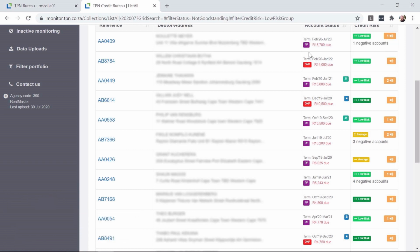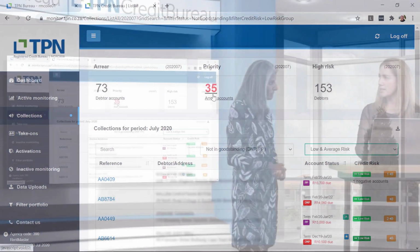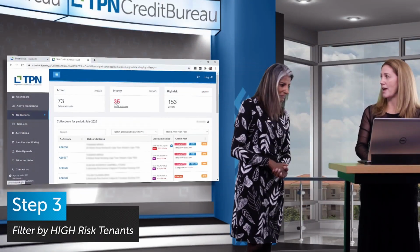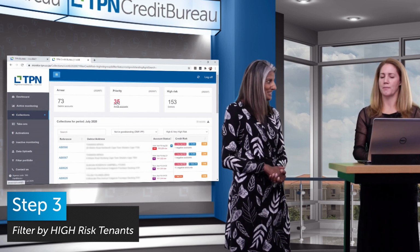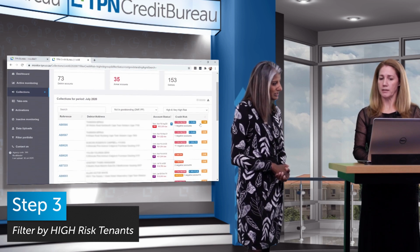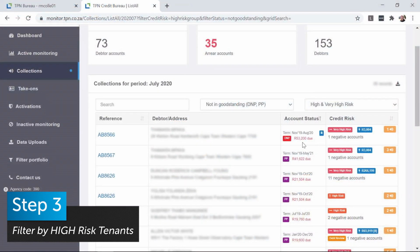I can see that some are partially paid and some did not pay, and what the value is that's outstanding. And I can see those that you've sent letters of demand to through using TPN. Yes. But let's look at your priorities. Your priorities would be your tenants that are high risk. Yes. And not paid or partially paid. Yes. And I'm looking at, I mean, these are high risk tenants. Yes. Very high risk tenants. Yes. And this one owes 53,000 rand.